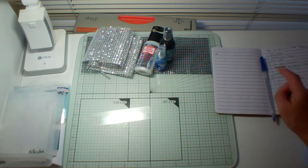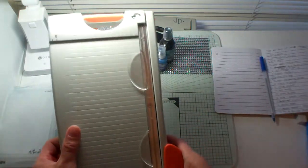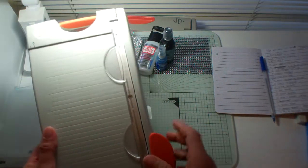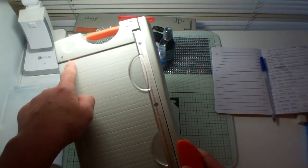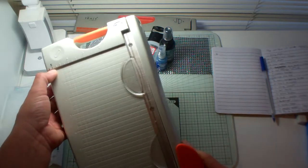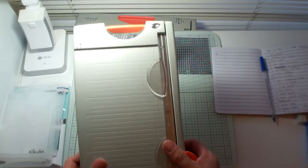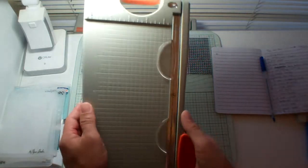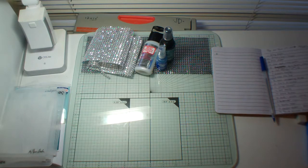And number 10 is my Tonic trimmers. I have this one. This one is the 8 or 9 by 5 and a half. I don't remember what they call this one, but it's perfect for card making. Okay, and I have the big huge one. I'm not going to get it out because that's a beast to get out, but I do use it.